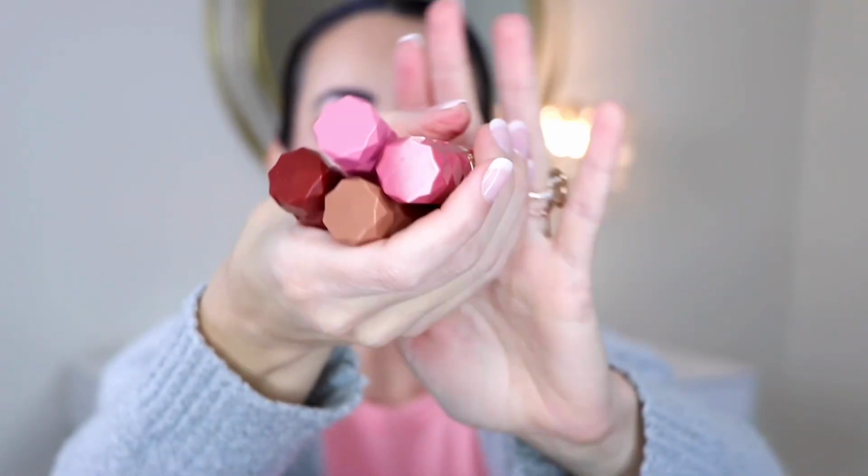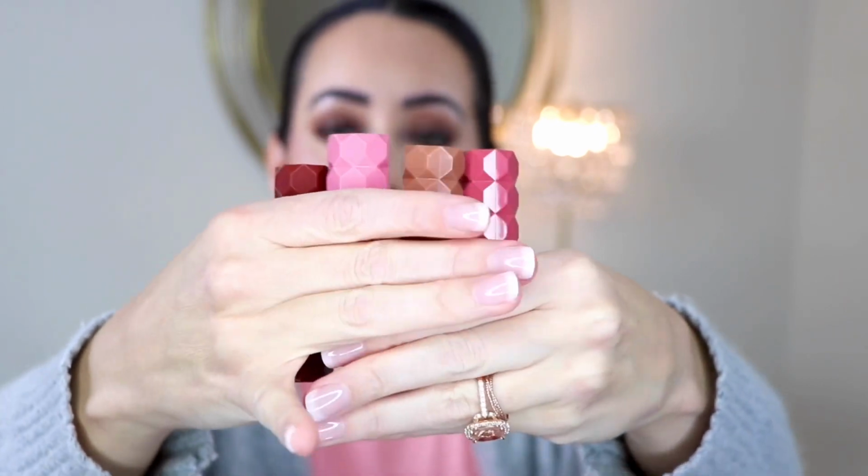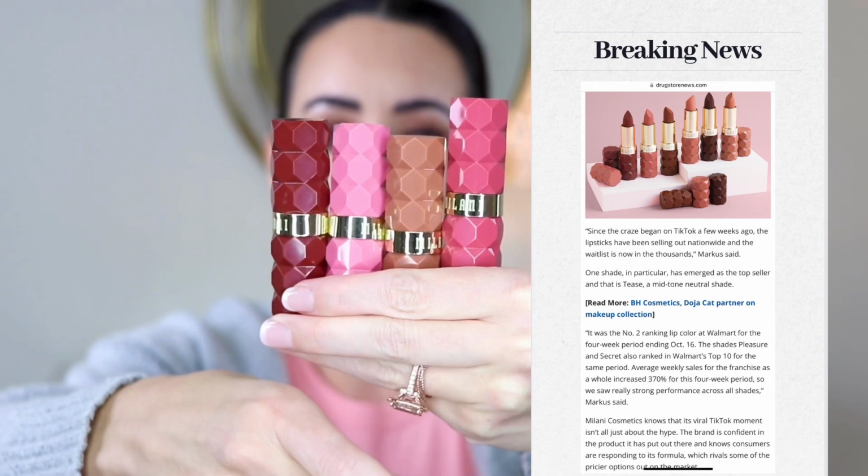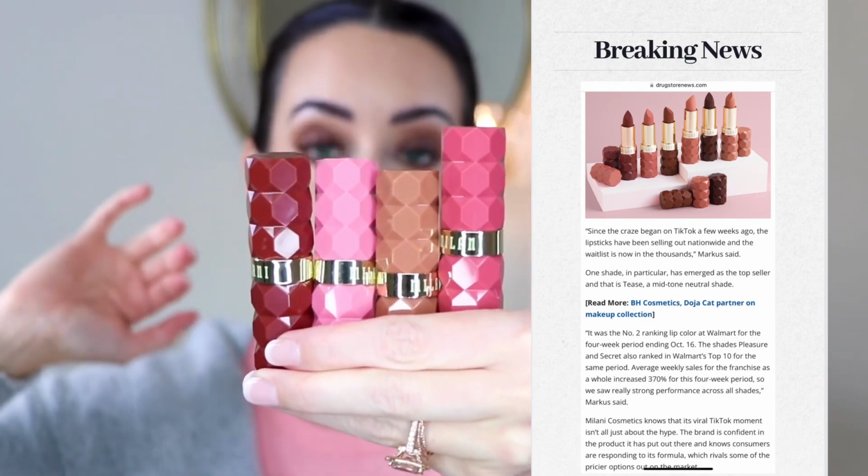So we have the Milani. These are the Color Fetish matte lipsticks. They were all the rage. I feel like, was it over the summer? I feel like they were all sold out. It was crazy to be able to get your hands on them. So they are very pigmented. One swipe is gonna cover your lips. It's a very creamy formula, but it is a velvet matte is I think how it's described.